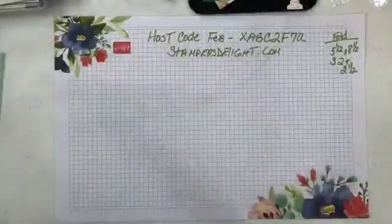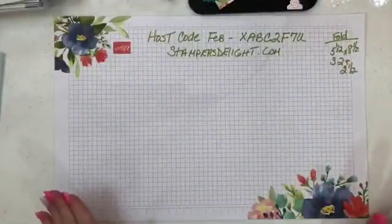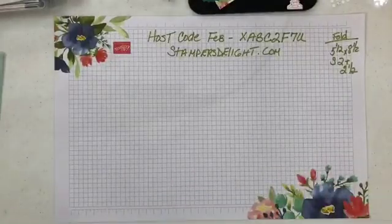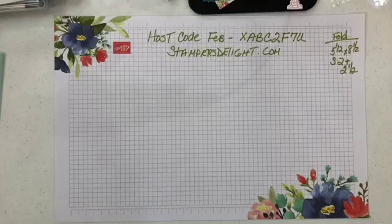Okay, so what I chose for today was the February paper pumpkin, which is absolutely one of my favorites. I know I say that every time. I'm just going to adjust these lights a little bit. But I really do love this one.